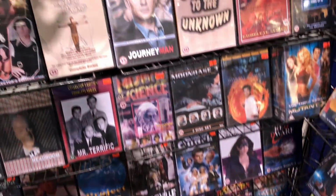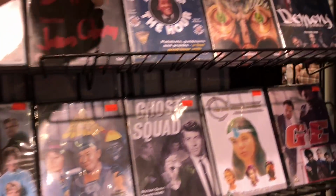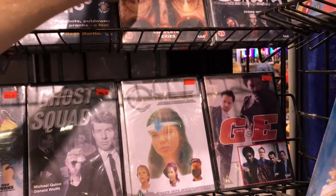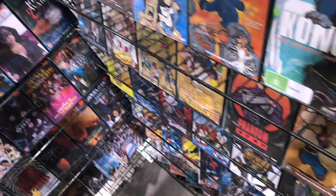I always check this booth. This is all the DVD-Rs of weird TV shows and stuff like that. I don't know what this is. The Demon Headmaster. I've never seen this show. They have some really interesting, obscure stuff in here, like Brotherly Love. Most of these things have never been released. There's some of them that have been.